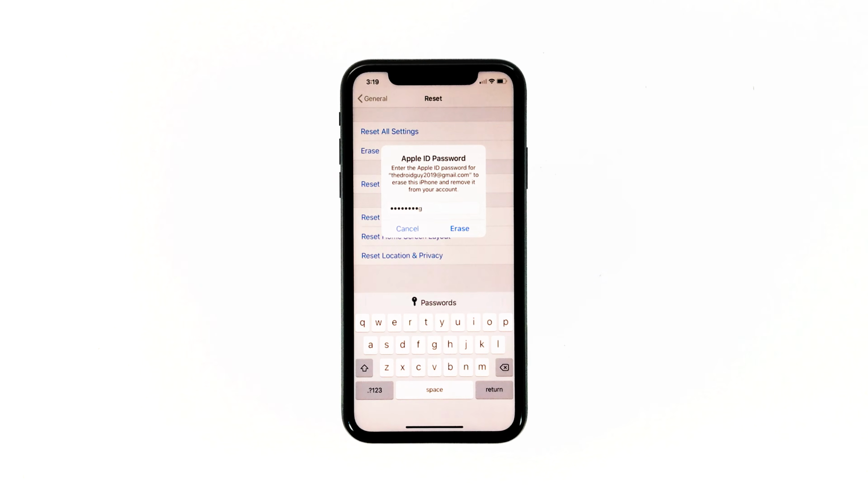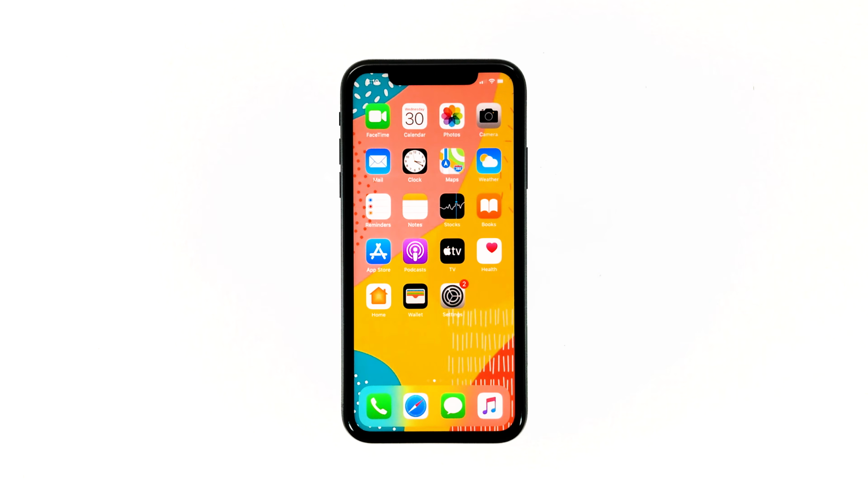Now enter your Apple ID password, and then tap Erase to proceed with the reset. Wait until your iPhone has finished the reset, and then set it up as a new device. I hope that this simple troubleshooting guide has been helpful.